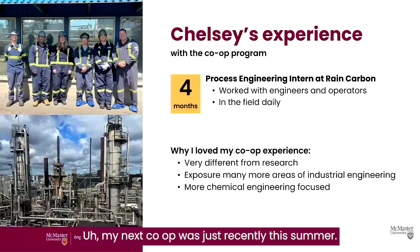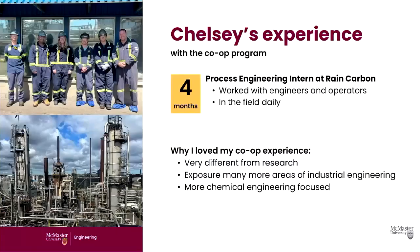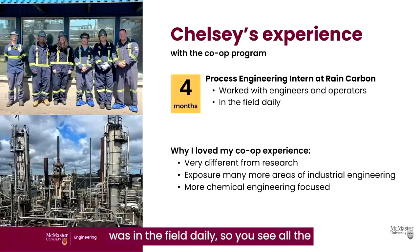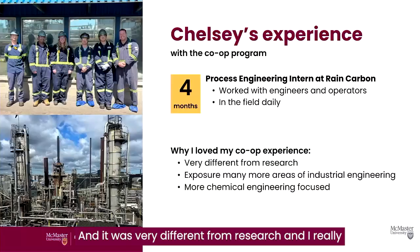My next co-op was just recently this summer. I did a 4-month co-op at Rain Carbon, Canada, so it's a chemical engineering plant. So I worked with engineers and operators, and I was in the field daily, so you see all the like distillation columns and pipes. I was walking around that. And it was very different from research, and I really enjoyed that.